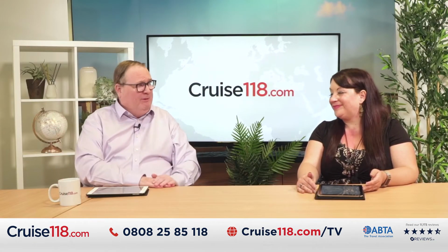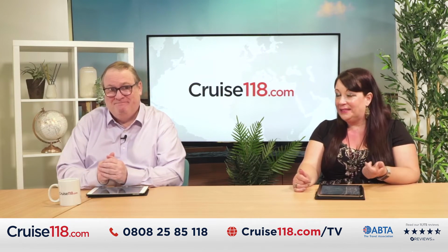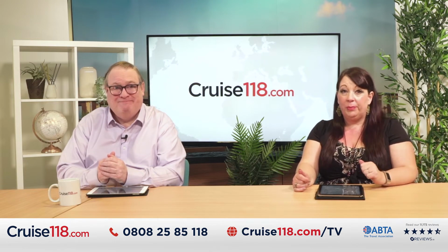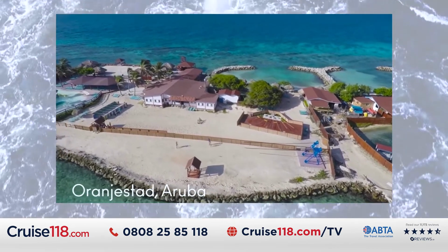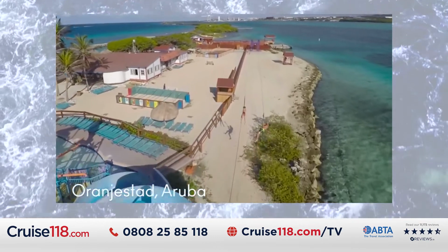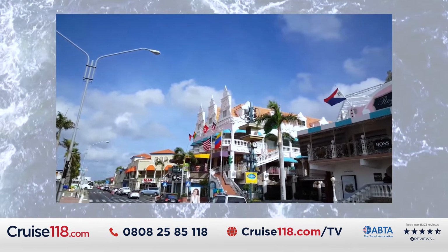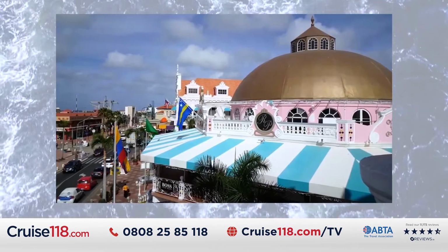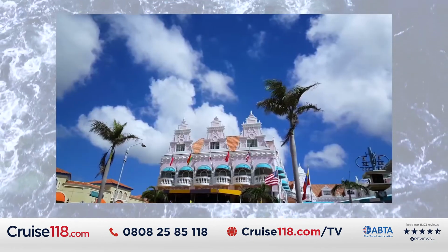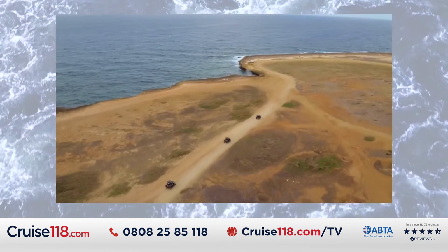Where are we off to now, Karen? Now we're going to go to the former Dutch Antilles Islands, the ABC Islands of Aruba, Bonaire and Curacao. And let's start in Aruba. So Aruba's nickname is One Happy Island, and it certainly lives up to its name. It has Instagram-worthy beaches and perfect weather all year round. Your ship docks in the island's capital of Oranjestad, which is full of pretty pastel-coloured colonial Dutch buildings, as well as having great restaurants, bars and local and international shopping.